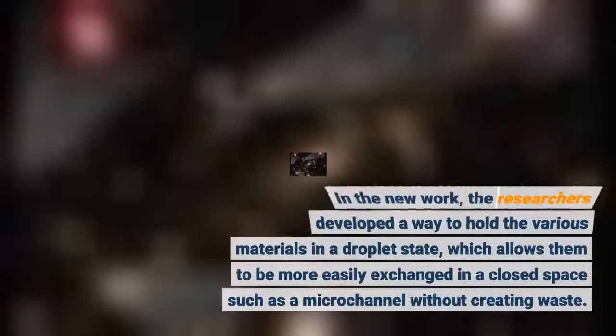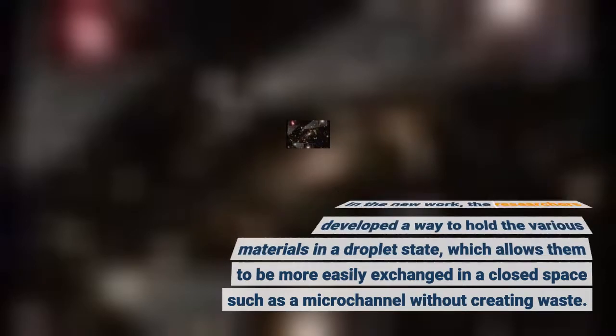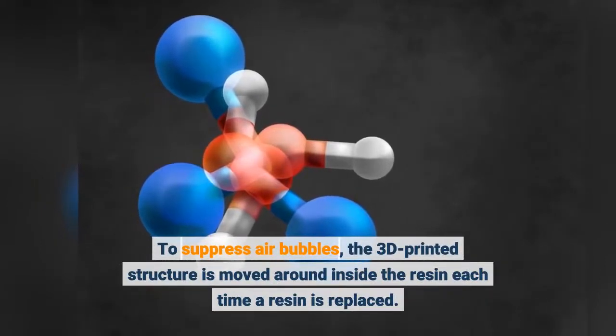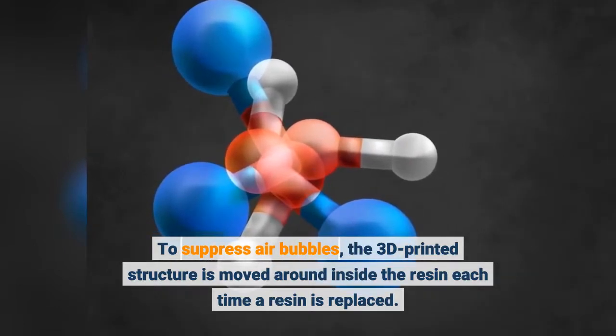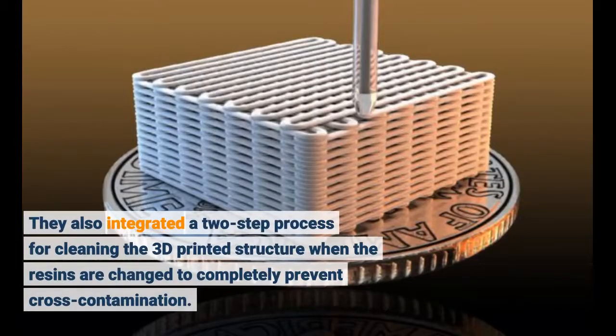In the new work, the researchers developed a way to hold the various materials in a droplet state, which allows them to be more easily exchanged in a closed space such as a microcanal without creating waste. To suppress air bubbles, the 3D printed structure is moved around inside the resin each time a resin is replaced. They also integrated a two-step process for cleaning the 3D printed structure when the resins are changed to completely prevent cross-contamination.